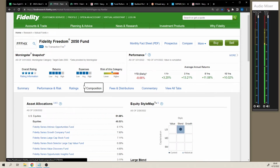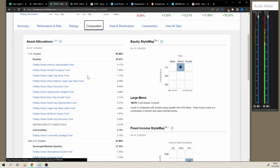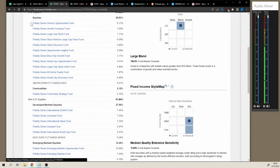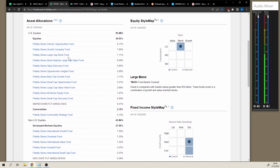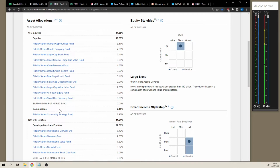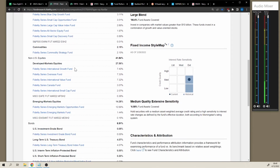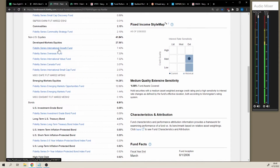It's called the Composition tab here on the Fidelity website. And, oh boy, this is a long list, is it not? Intrinsic Opportunities Fund, Growth Company Fund, Large Cap Stock Fund, Stock Selector, Large Cap Value Fund, Value Discovery Fund, blah, blah, blah, blah. Who wants to go through all that? Really? I mean, I can see where they're kind of going with it. I mean, there's a commodity fund in there even. That's like gold and wood and pork bellies.